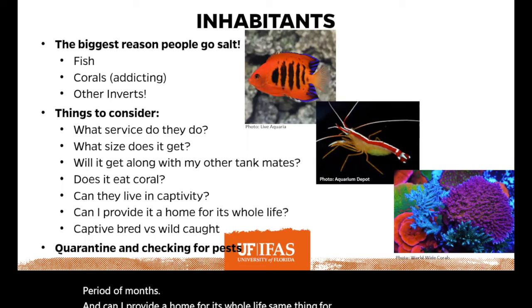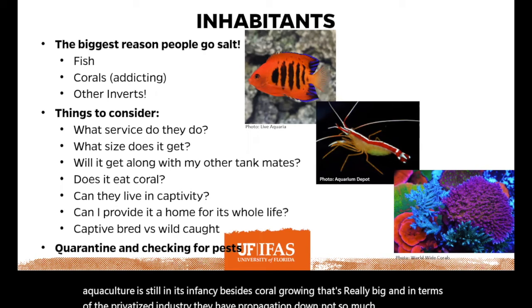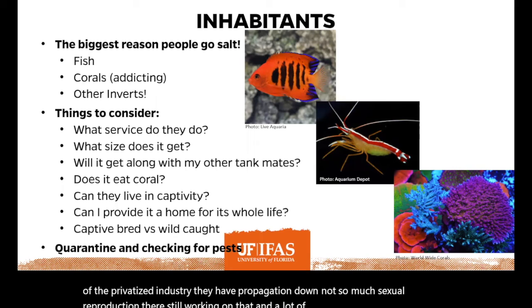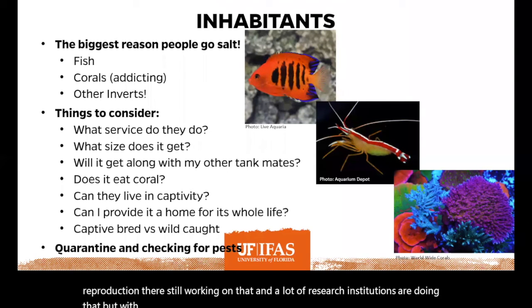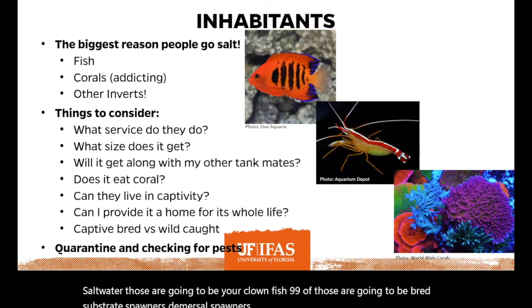Captive bred versus wild caught. I could go on for days about that, but pretty much saltwater aquaculture is still in its infancy. Besides coral growing, that's really big in terms of the privatized industry. They have propagation down, not so much sexual reproduction. They're still working on that, and a lot of research institutions are doing that. But with fish, there's a small amount that are able to be bred in captivity in terms of saltwater. Those are going to be your clownfish. 99% of those are going to be bred. Substrate spawners, demersal spawners, things with larger eggs that have larger babies.